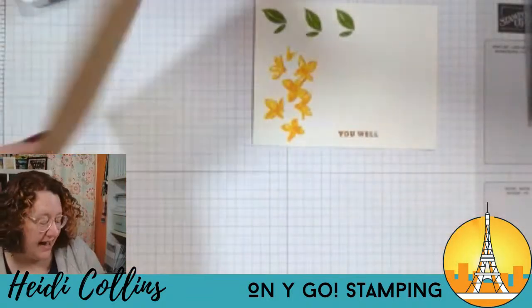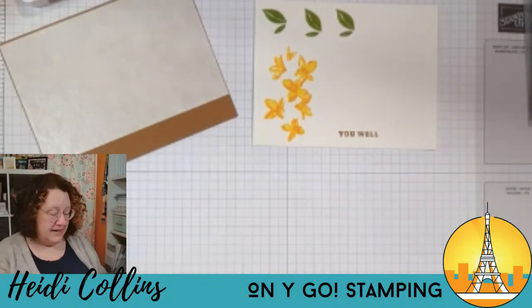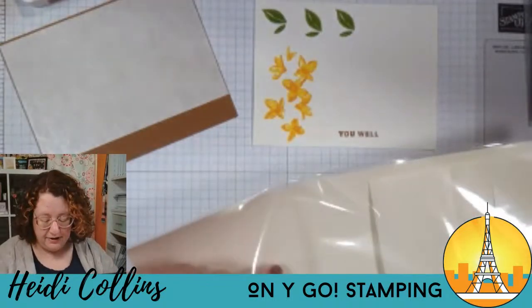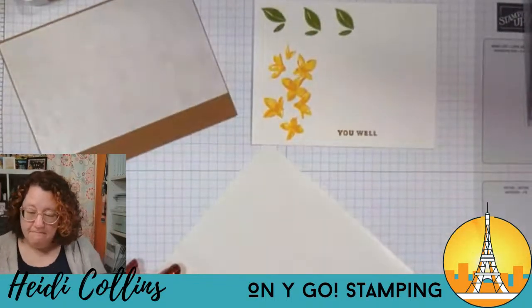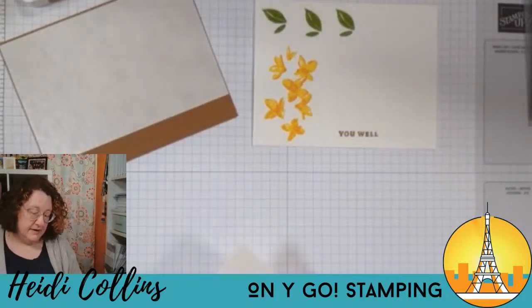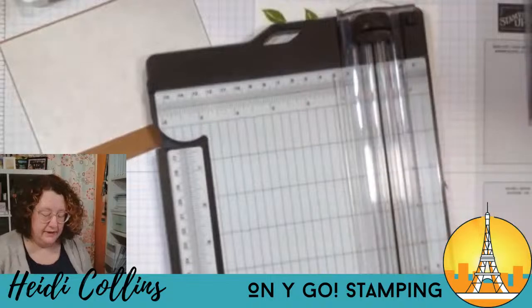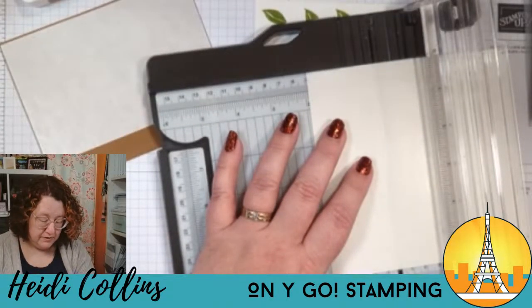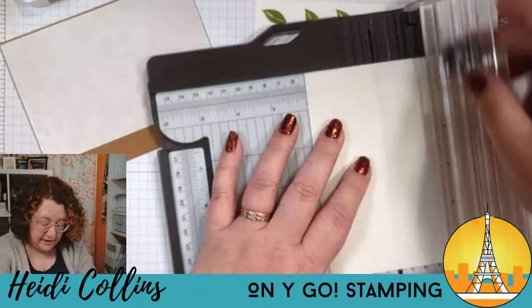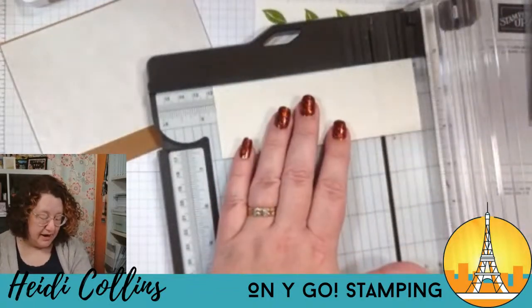And I forgot to cut some Daffodil Delight. I'm just going to pull out a little bit more. And I'm going to cut this about, let's see, 2 inches. We're just going to cut on this little 2-inch bit here. That should be enough. And then this way, I'm going to cut it like 4.5.